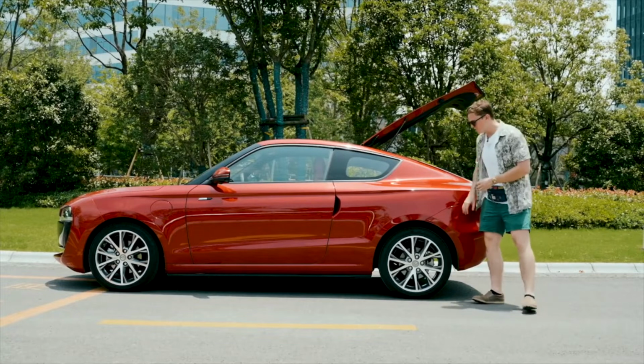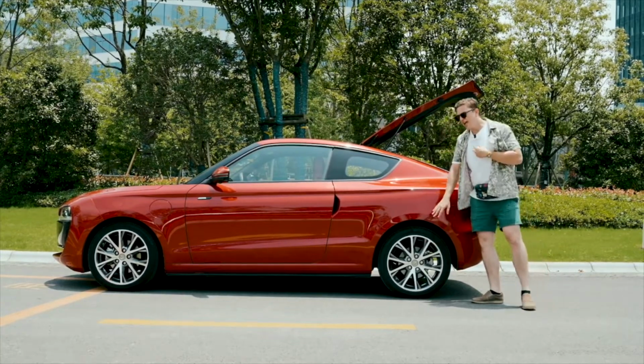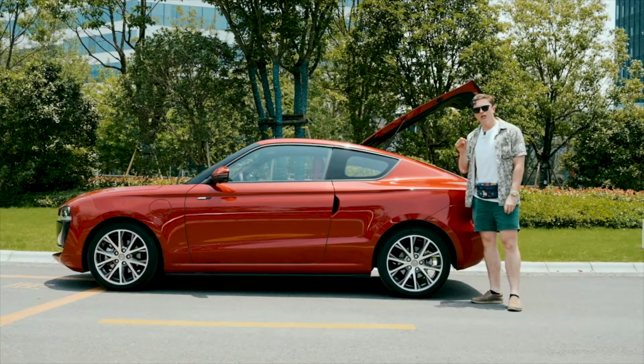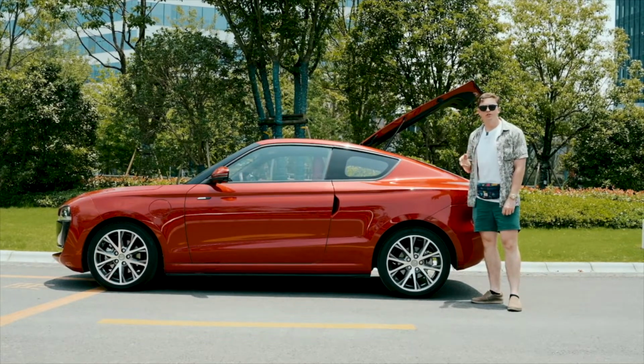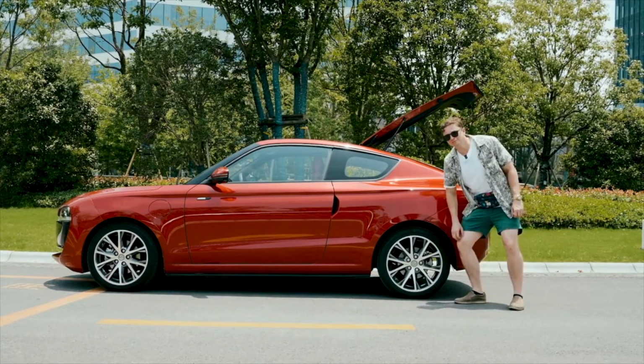Now, on the side, we can also see some 17-inch wheels here in a style that I think is actually quite nice. I have been spending a lot of time in electric cars with 12, 13, and on the high end, 14-inch wheels, so these are plenty big for me.